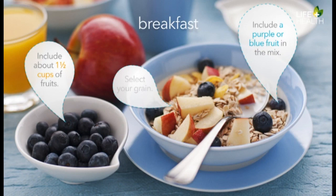Then select your grain. The very best choice is sprouted grains, such as kamut, spelt, and quinoa. Otherwise, you can cook intact whole grains like barley, oat groats, and rye. Visit our resource section for more information about cooking these grains. Once they're cooked, they can be stored in the refrigerator for up to a week.